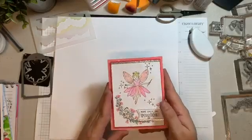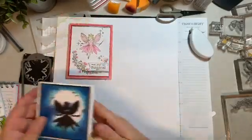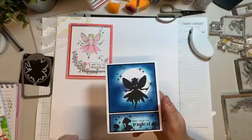So I've got my bits there. I've just tucked them in there and I'll go back. The other card I'm going to show you today is a Laura Beecham card. It's a nighttime silhouette. It's sponging, it's masking, so there's a little bit of technique here.